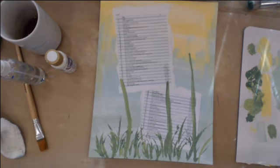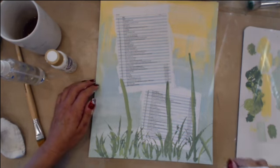Oh, Andy is saying the question is what's the weight of the paper I'm using? It's 140 pounds, which is what my dream weight is.